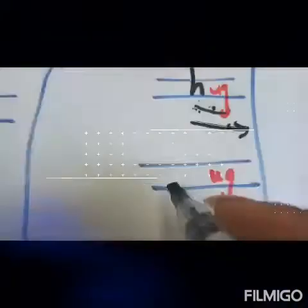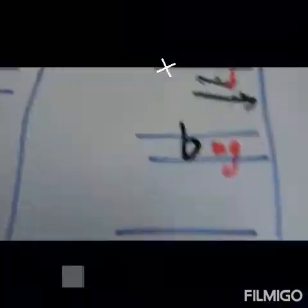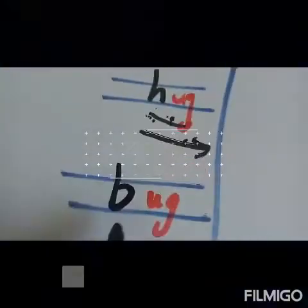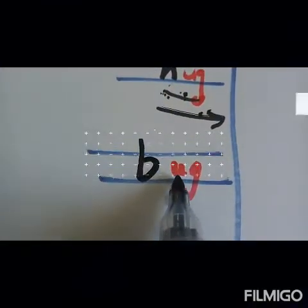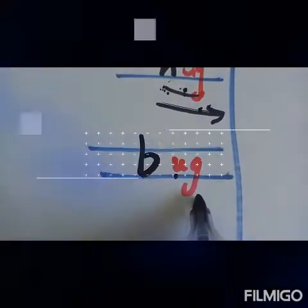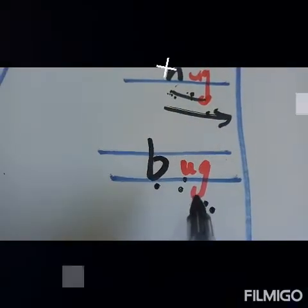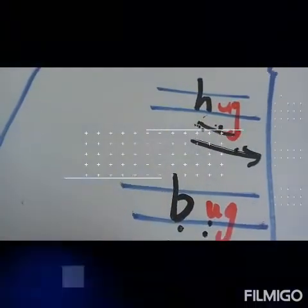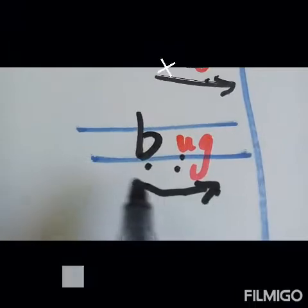Word number two chooses letter B, okay? Who can read this word? Letter B makes the sound /b/. /b/, /a/, /g/, bug. Very well, bug. So repeat after me: bug, bug.